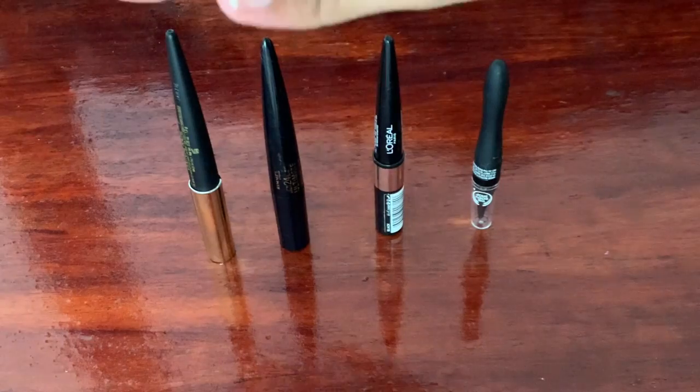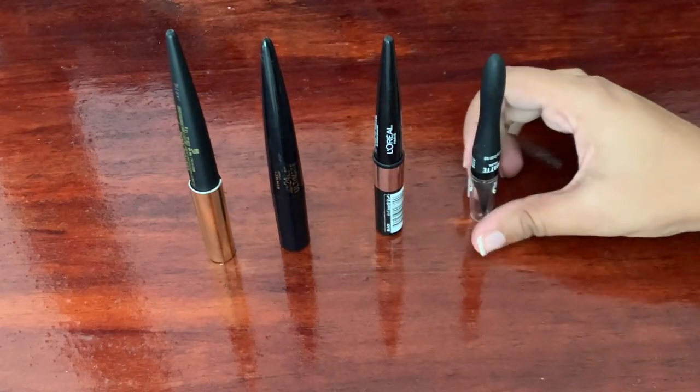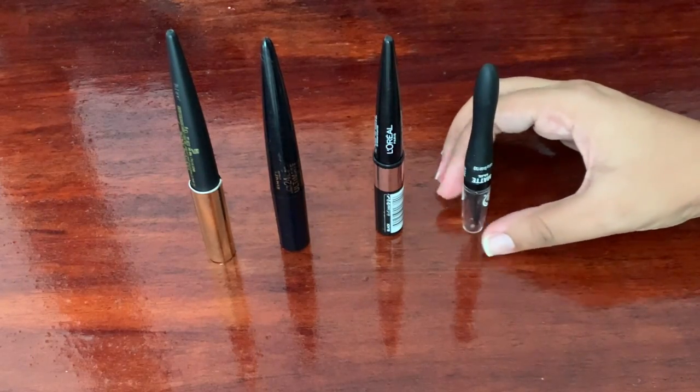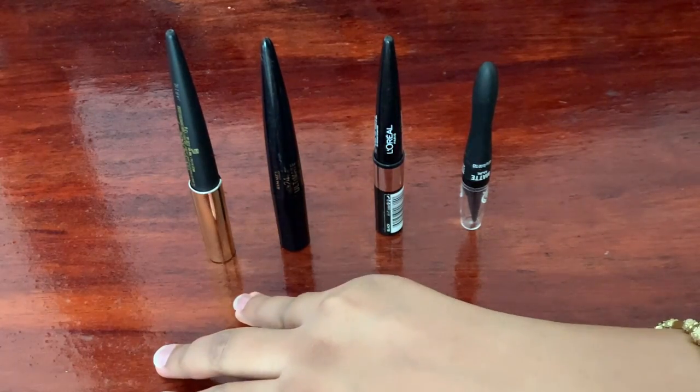I would buy these three again, so the YSL, the Rimmel, and the L'Oreal. I won't be buying the Body Shop one again because I just don't like how it feels. It doesn't feel like real kajal. The other three is basically just a preference.